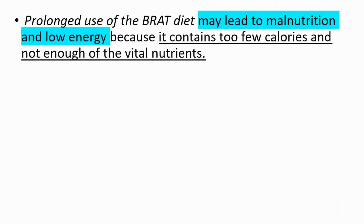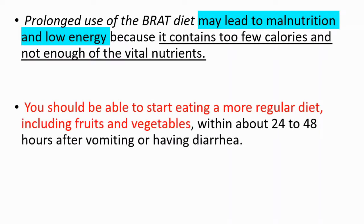But you should know that prolonged use of this diet may lead to malnutrition. Malnutrition means deficiencies or excesses, basically imbalances in a person's intake of nutrients. Because it contains too few calories and not enough of the vital nutrients, you should be able to start eating a more regular diet, including fruits and vegetables, within about 24 to 48 hours after vomiting or having diarrhea.